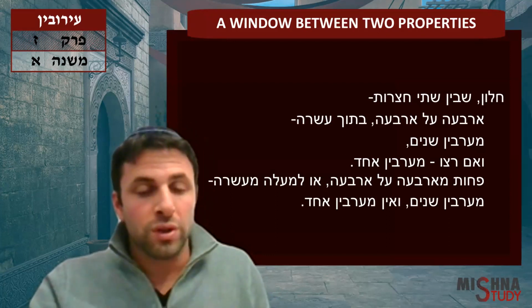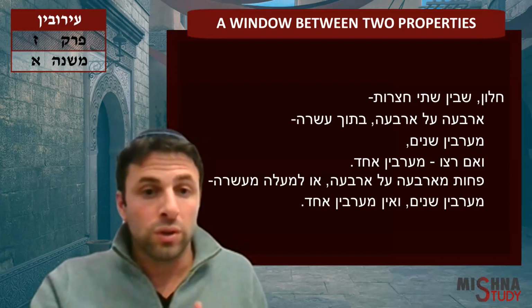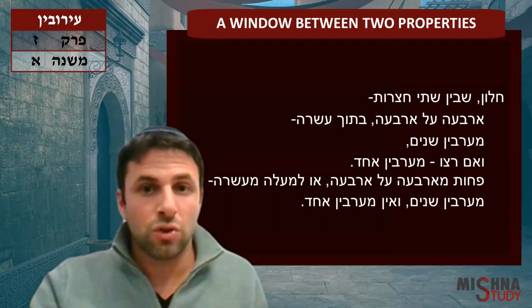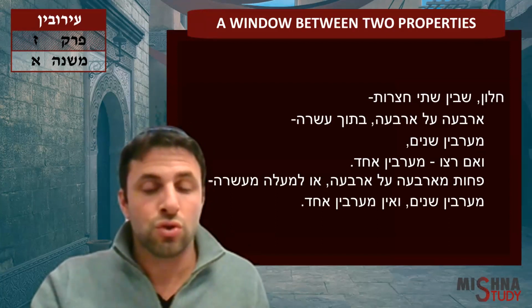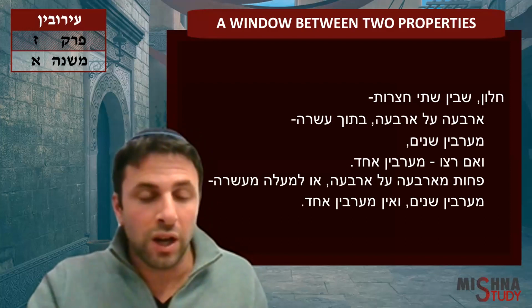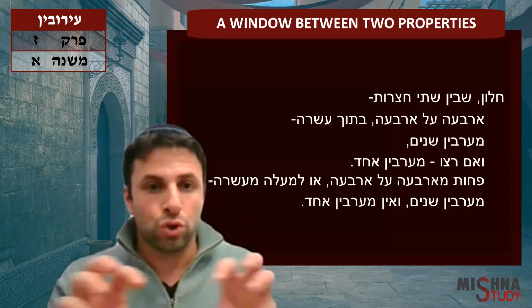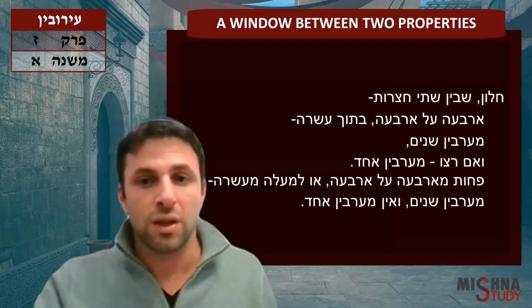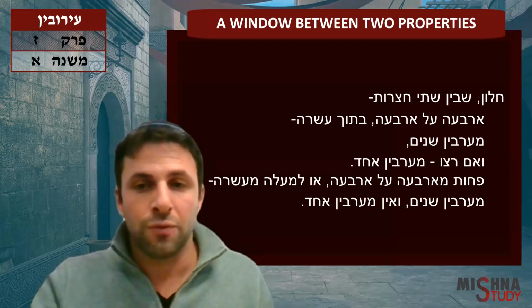Let's say the wall is lower than 10 tefachim high. Or let's say there's a window in that wall. Does that connect the two properties, those two hatzirot, and allow them to make one eruv together? Or do they need to make two separate eruvin, one for each hatzir respectively? So that's going to be our next few mishnayot.